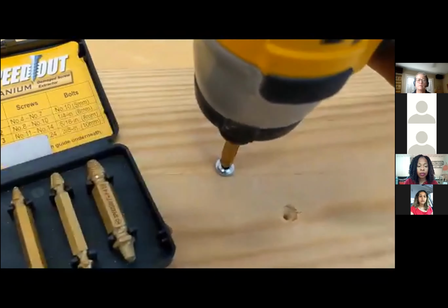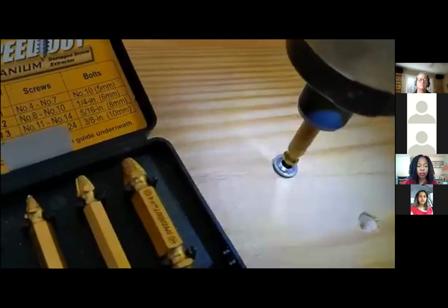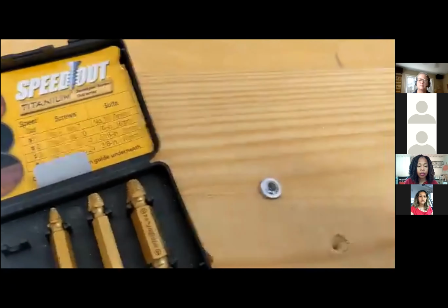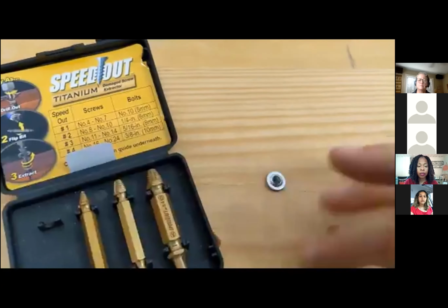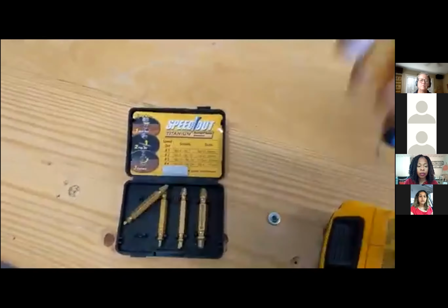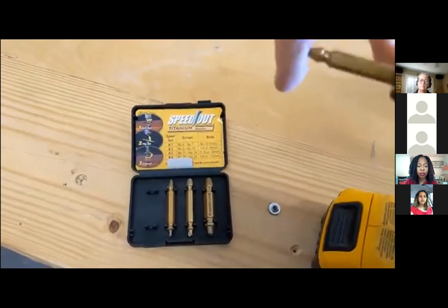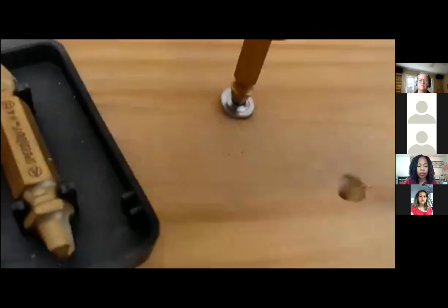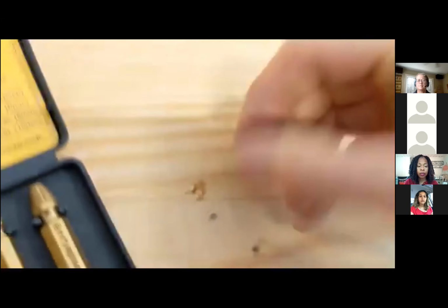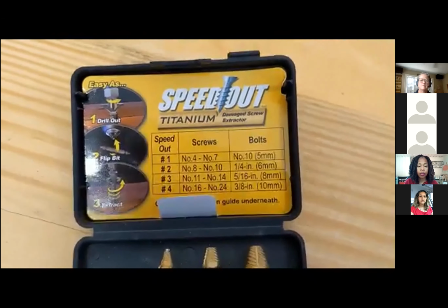Okay. We're in reverse. I'm going to do what they say. Start by drilling out the screw. And it felt like it drilled out. I see some little metal chips. I think it did it. Okay, now let's flip the bit over. Now we're still in reverse. I'm going to push down really hard on this. It got it. I got the screw out. Speed out. It works.